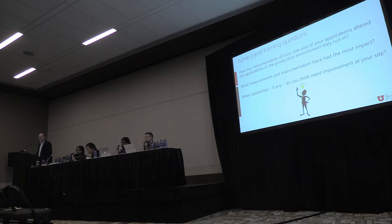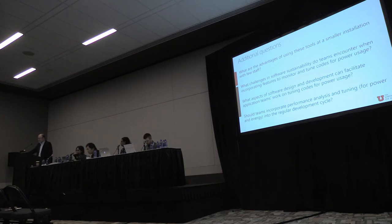And then a few others, just to frame that: what are the advantages of these tools, not just at leading-edge sites, but at smaller sites? So it's not just about the top 20 or the top 500, but if you're a campus site, how might you use those in a green way? What are the software sustainability challenges in terms of incorporating these things and tuning them as technologies change? What aspects of software design and development would help application teams tune codes for power usage?